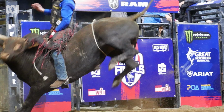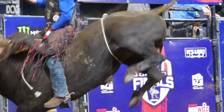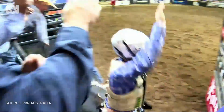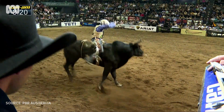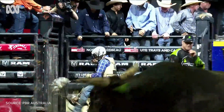One thing that does trigger them is that they wear a flank strap. It's loose enough where it doesn't hurt them, but tight enough where it won't fall off. And it ensures that the bucking bull bucks straight back. It's kind of like a weightlifting belt. It ensures they're not twisting and turning. We don't want them to get injured. Obviously, their health is our number one priority. It triggers in their brain, it's time to go.